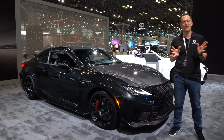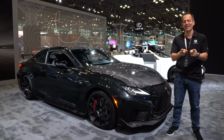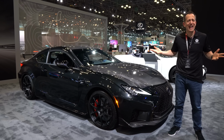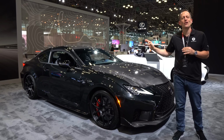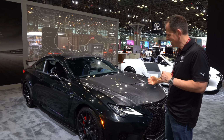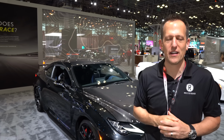We're still here at the New York Auto Show because there's plenty to see. And guess what? This car just drew me in like a moth to a flame. What the heck is it? It's your 2024 Lexus RCF Track Edition. But before we get into this carbon fiber-esque, intense track weapon, let's talk about what's going on here.